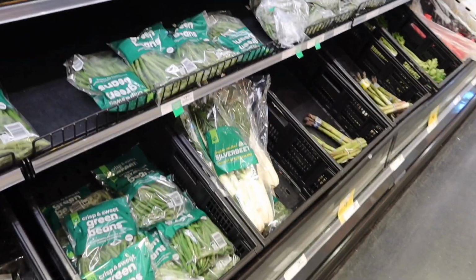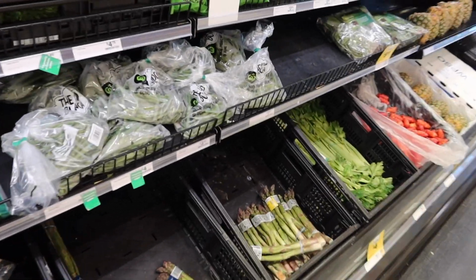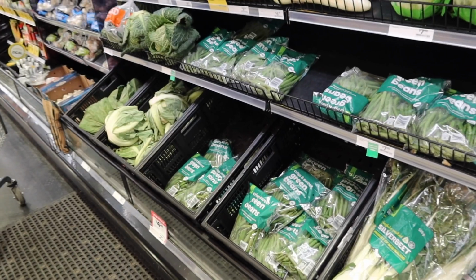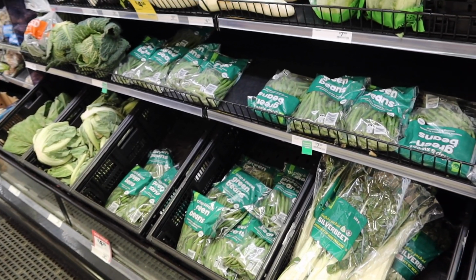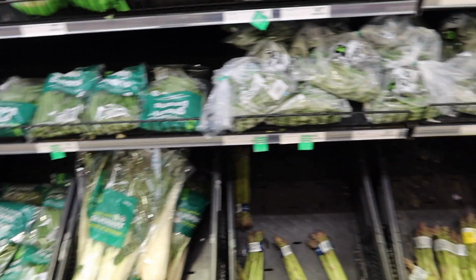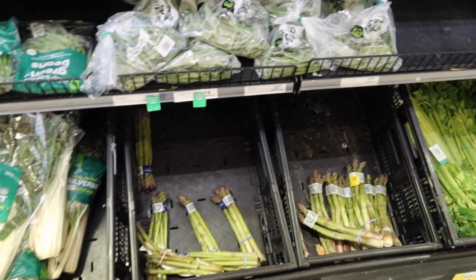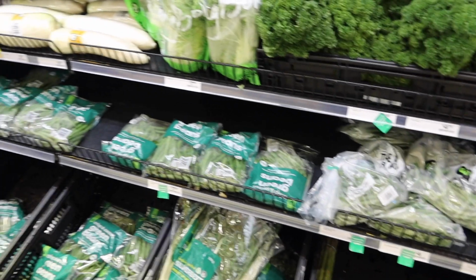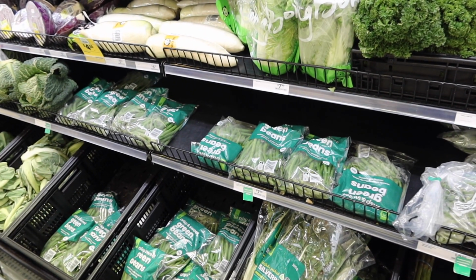All in all, produce tends to be seasonal, so at the moment I'll probably buy asparagus and green beans and stuff, just because they are cheaper. When you try and buy stuff out of season, that's when it does get expensive, just because obviously it's harder to import into New Zealand compared to most other places, so that is what we tend to do.